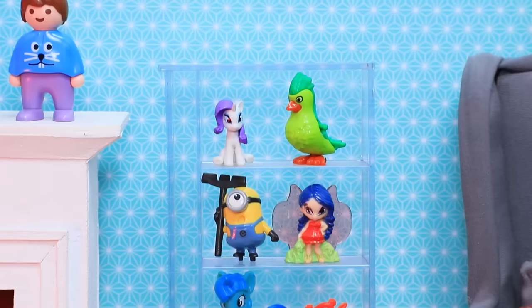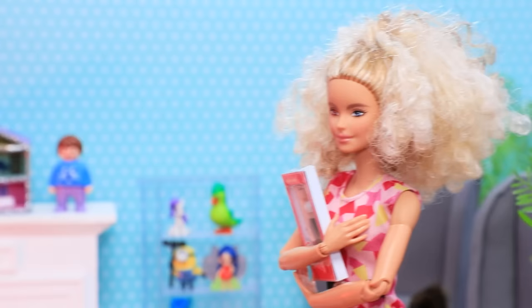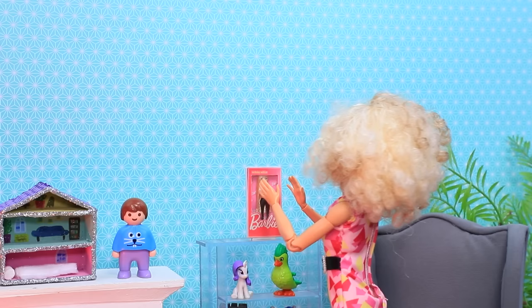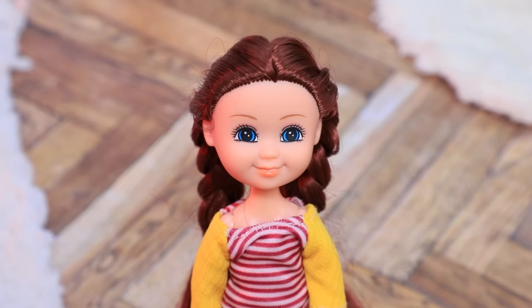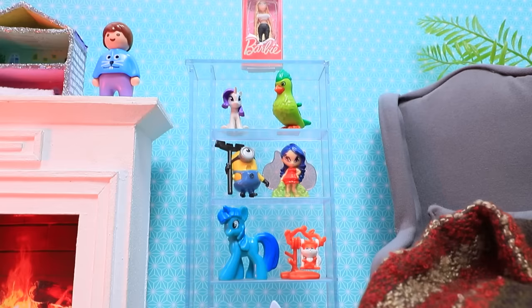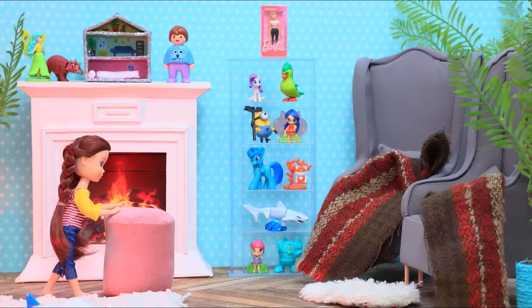Lori is a collector of rare toys. Yes! Today she managed to find a special Barbie at an auction. But as soon as she left the room, her daughter noticed the doll and decided to play with it. Wow! But it's not easy, she can't reach it. But she brought a stool and got what she wanted.